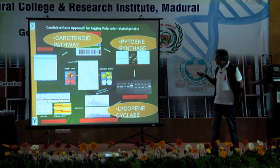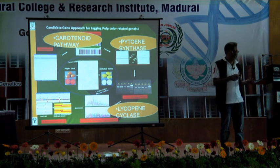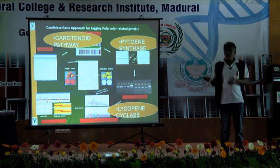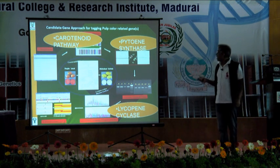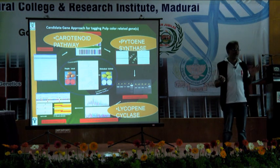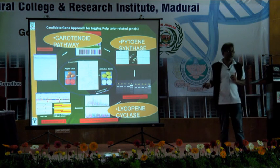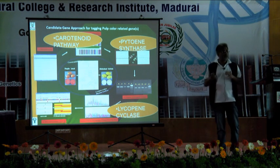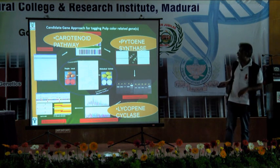Then coming to the candidate gene, we thought that the Allahabad Safeda white has a different gene, and the pink varieties have a different gene. But now, using this genome and this candidate gene approach, we found that in the carotenoid pathway, a single indel is responsible for the color. Allahabad Safeda is becoming white just because a chalcone synthase is not working. So this is how it helps the breeder. Otherwise, the genes are present in both; the pink genes are there even in Allahabad Safeda. But just one indel is changing the color.